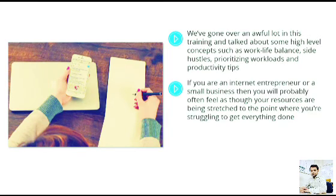If you are an internet entrepreneur or small business, then you will probably often feel as though your resources are being stretched to the point where you're struggling to get everything done. Chances are, you will be juggling multiple tasks at any given time and trying to decide which of your different commitments or side projects should come first.